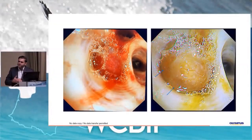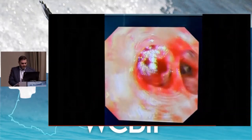This is what we found when we looked inside. This is the medial segment of the right middle lobe, occluded by what looks very much like a typical carcinoid. But you can see when we put the RDI on the left here, at about 9 o'clock, these deeper blood vessels. So I started by ablating those, coagulating those first with electrocautery before taking a biopsy.